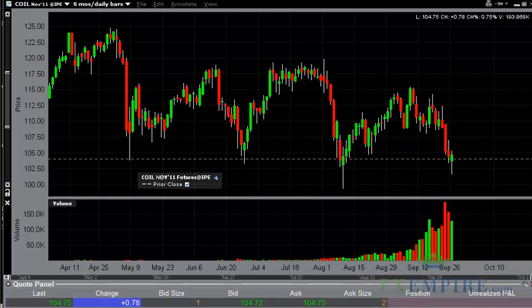Looking at Brent, very similar situation. Not two hammers in a row, but a hammer for Monday and right where you want to see it. So because of this, we think Brent's in the same category. If we can get a break above the top of the hammer in Brent, we think we're going to pop probably about $10 or so in the Brent contract.